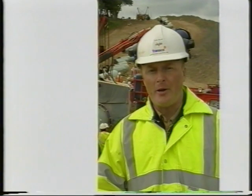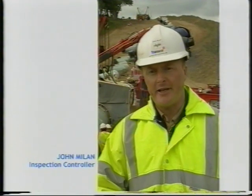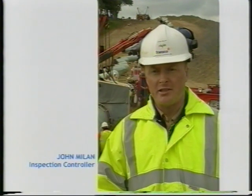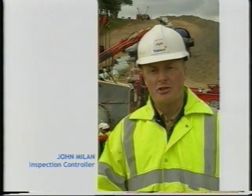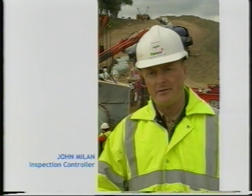The most satisfying part regarding the welding is the repair rate has now dropped down to single figures. The welding crew are working well together. We have a combination of Italian, Spanish and Scottish. They're all working extremely well. The repair rates are very good.